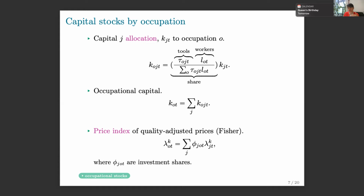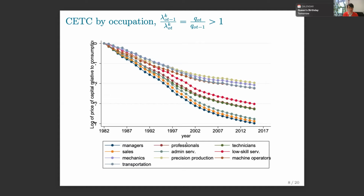And here is what I'm plotting on the y-axis, normalized to equal one in 1982. So you see that there is heterogeneity across occupations. Here each line is a different occupation, a one-digit occupation in the US Census. The smallest price decline is less than 5%, and it happens for mechanics, machine operators, and transportation. The strongest one instead, admin services, managers, and sales, is higher than 11%.